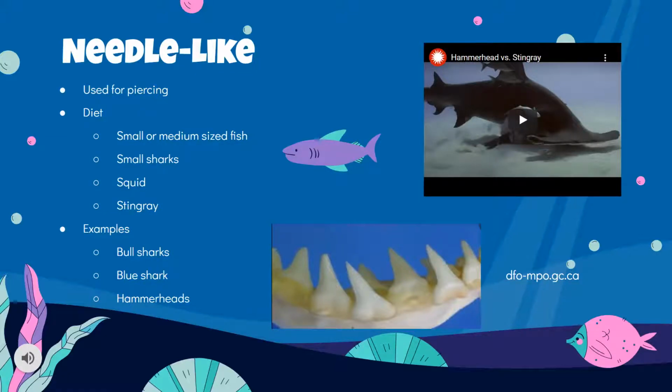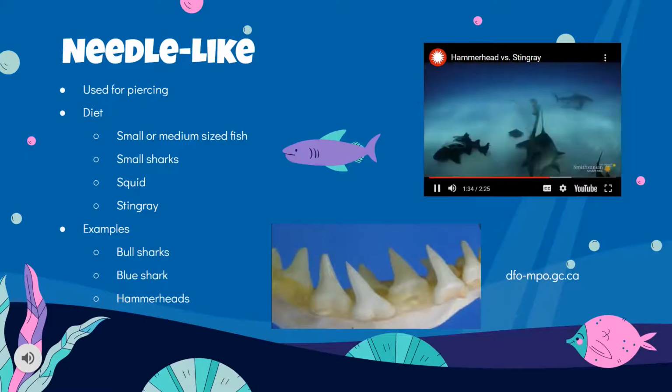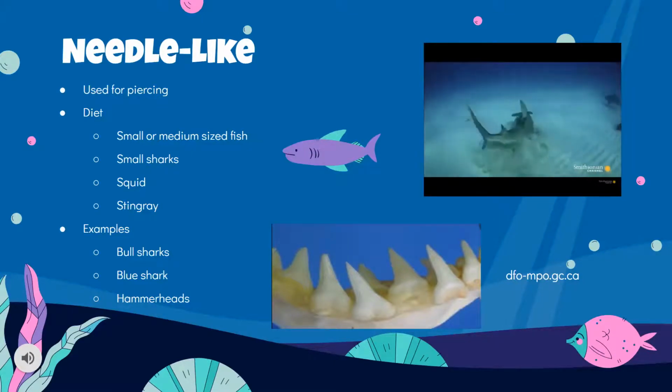In the short video, you can see a hammerhead swimming along the seafloor looking for a meal. Watch how they push their jaws out to grab the food. Finally, the hammerhead locks onto the wing to immobilize its prey.